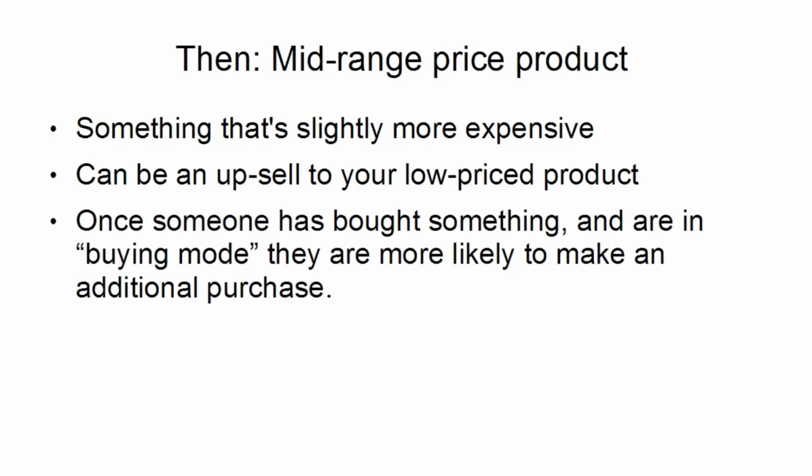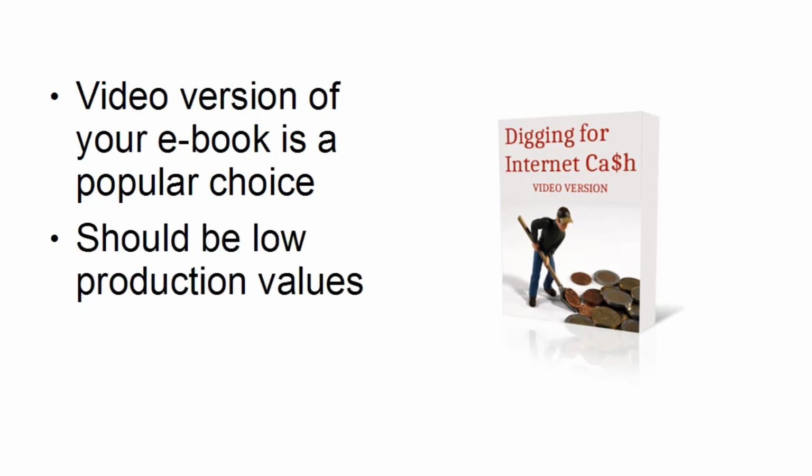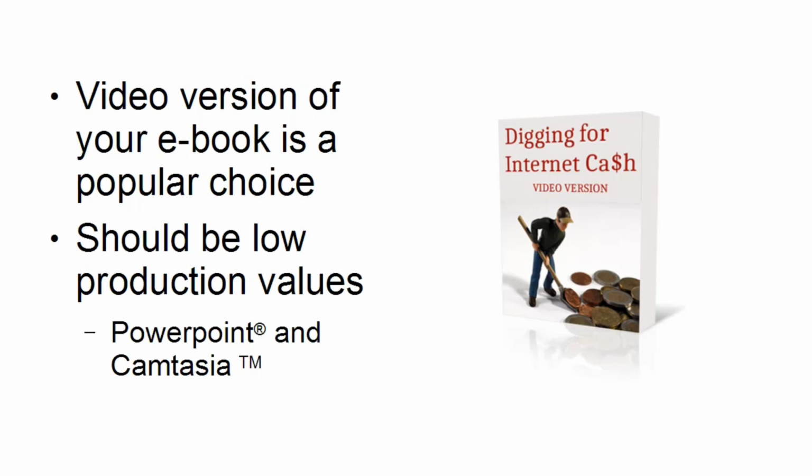Because you see, once someone has bought something and they're in buying mode, they're much more likely to make an additional purchase. And a video version of your ebook is a popular choice at this level. Now, it should be low production values, just text and graphics with a voiceover. You can use software like PowerPoint to make the slides and Camtasia to do the recording. And it can actually be the exact same stuff that's in your ebook, but just turned into a video.